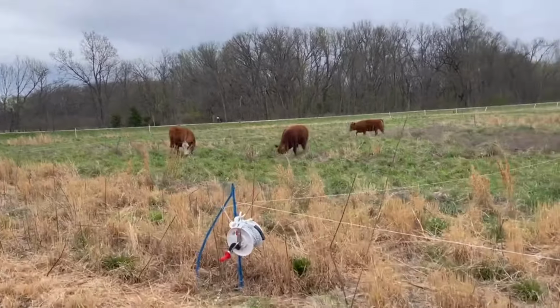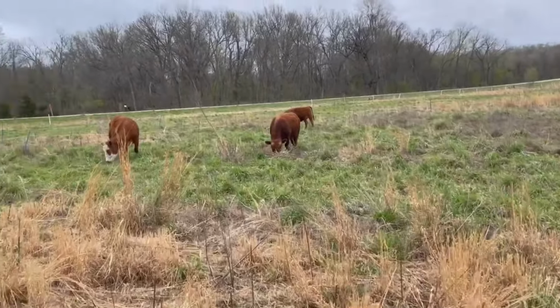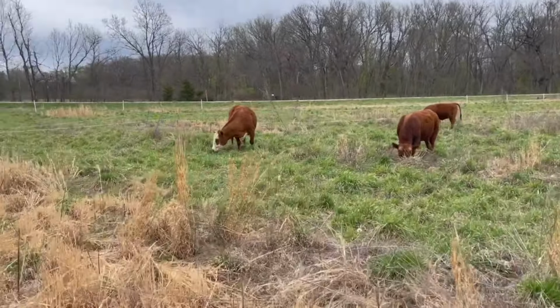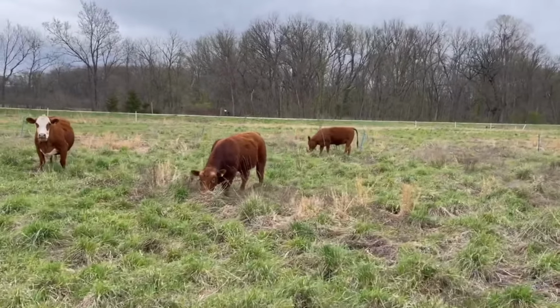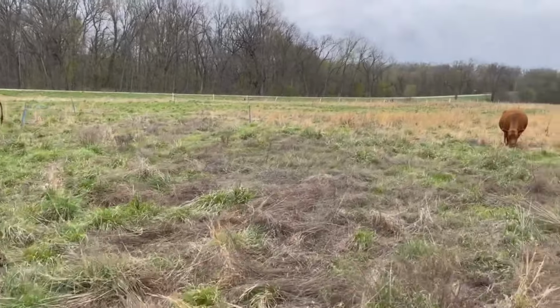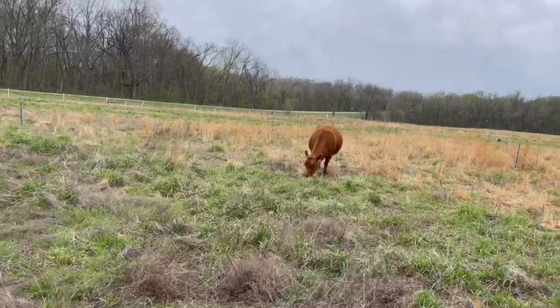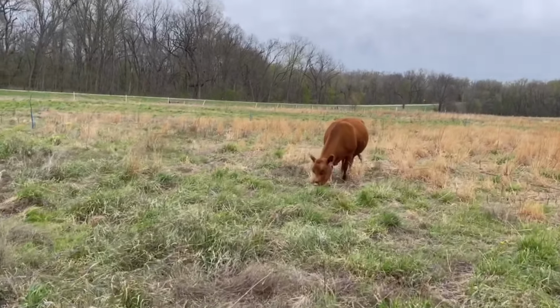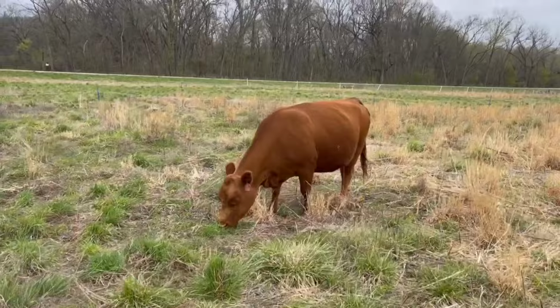Well, they're sitting here at the north end of lane 3. I'm just going to head to the next break in the lane. See if I can't get them to head south, a little further south.